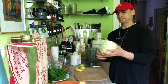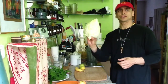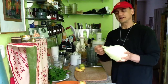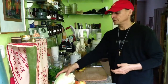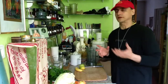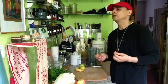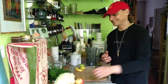I have a so-called pointed cabbage here. A very nice, delicious and easy to use cabbage. Very fine leaves, as you see. In taste it is pretty neutral and can go with almost everything. For example, a nice apple is always good with cabbage. Makes it a little bit more, you know, how to say, more grippy.